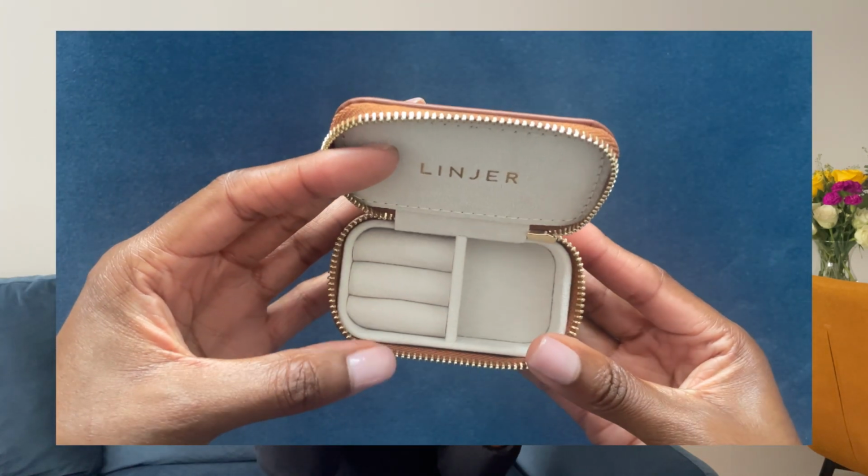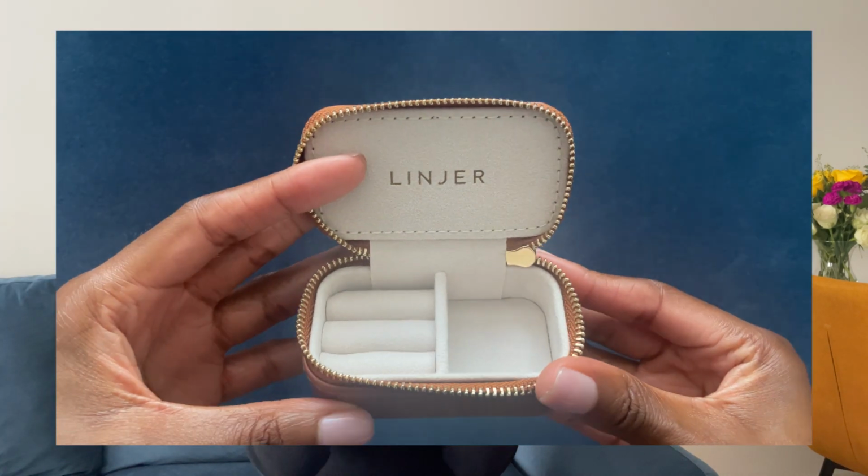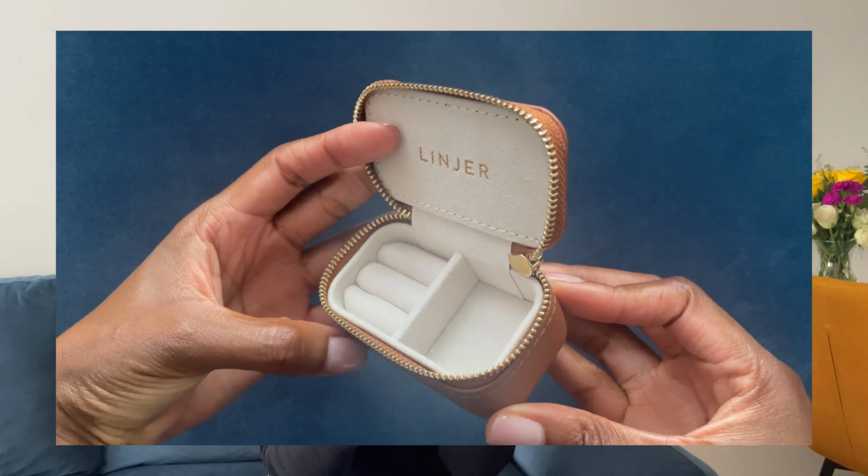So inside, really nice, neat zip. Very simple. And then if I lift and show you inside, you can see it's got a really nice, neat space in there. You can put perhaps your earrings in this section here, and then maybe some rings or anything that's a little bit smaller. Or maybe you have earring studs that you don't want rolling around in this bigger section. You can pop them in here as well, but it's got enough space in there.